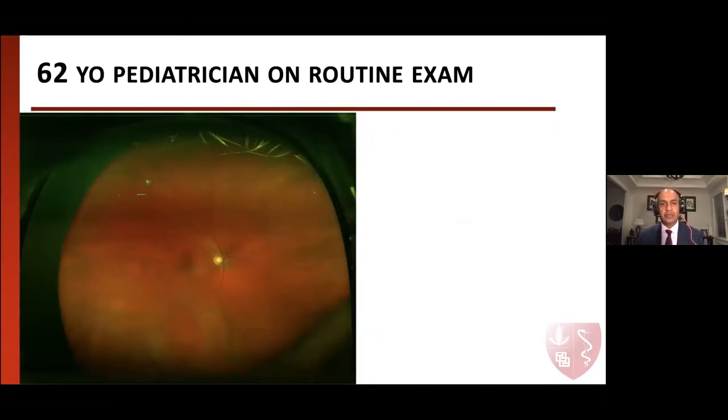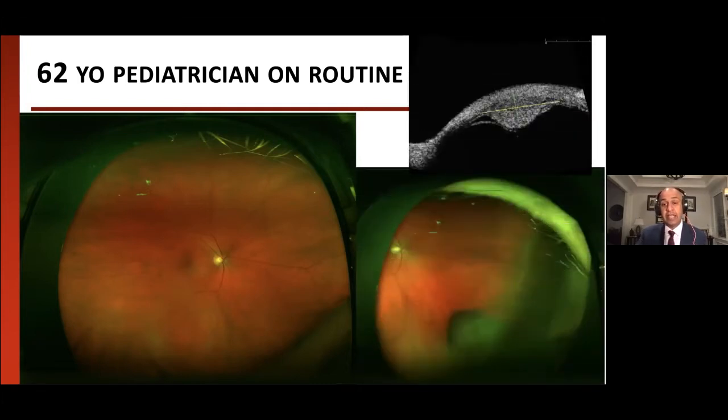Here's an example. This is a 62-year-old pediatrician who went for a routine eye exam and had no visual complaints. And this is his ultra-wide field imaging that was done at the clinical visit. So that looks pretty normal to me, but it turns out that his eye doctor ended up doing a good peripheral exam and found that he actually has a peripheral uveal ciliary body melanoma. And this wasn't detected on the clinical photos that would have been taken during screening.